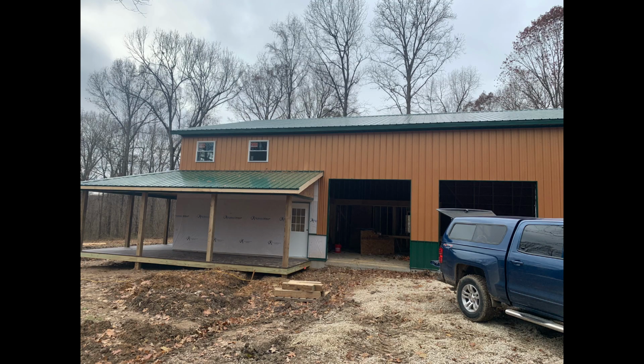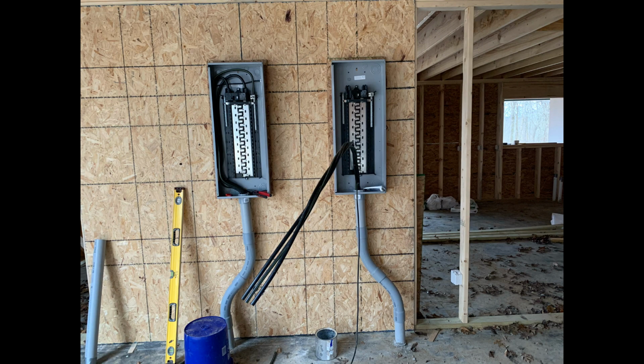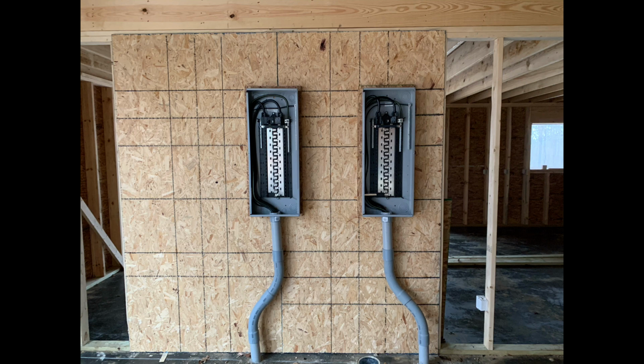So here it's another weekend, and this weekend we're going to put the electrical into the house. The crew from Daviess County Metal had been using the temporary out by the transformer, and they were really excited on Monday when they came back and had power inside the house and didn't have to traipse through the mud over there to get their stuff plugged in.